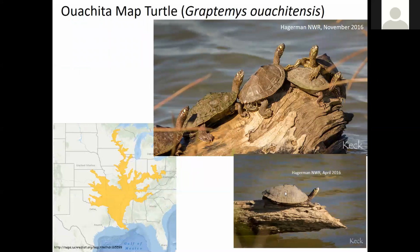There's another one from Hagerman earlier in that year. And so you see how lucky we are at Hagerman to be able to see these, and they're really common. Because this is not a turtle that's found throughout much of Texas. This is a turtle that's found in the Red River and some tributaries, and not much else in Texas.